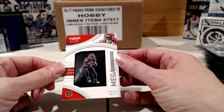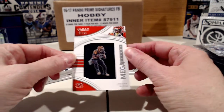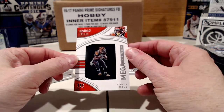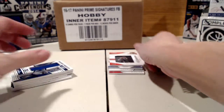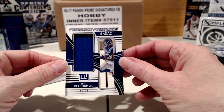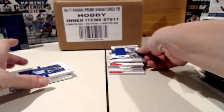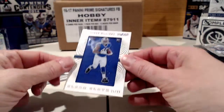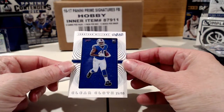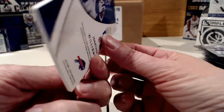our mega jersey for Jeremy Hill for the Bengals. Kind of hard to see that. It's just because the whole patch is black, so it makes it hard, fades into there. Odell Beckham Jr. framed fabrics patch, and a very cool card design on that one. Our clear cloth Jonathan Williams for the Buffalo Bills, numbered to 99. That is a rookie.